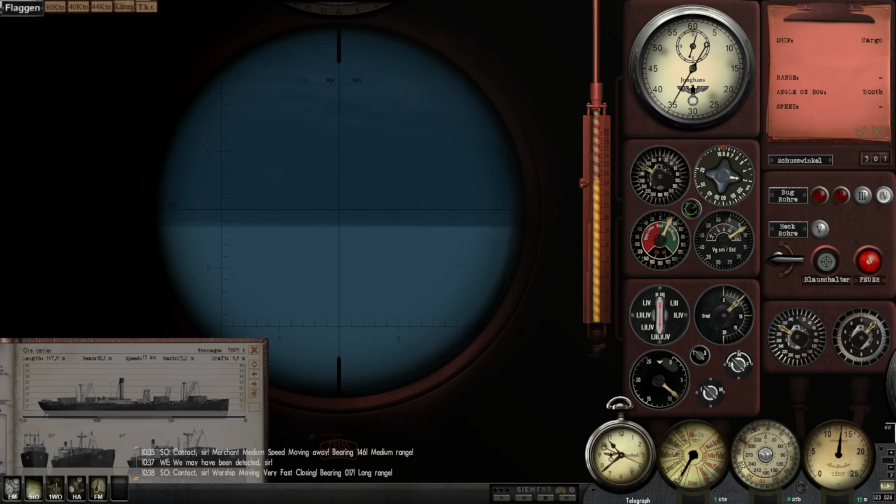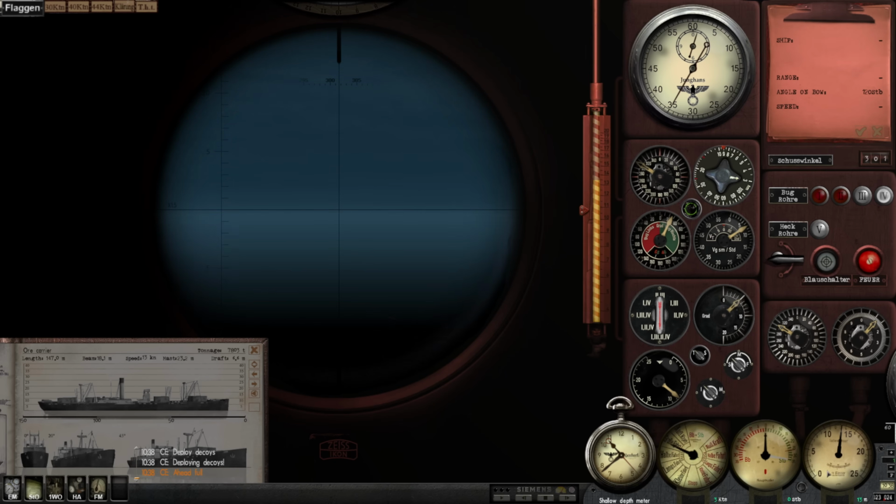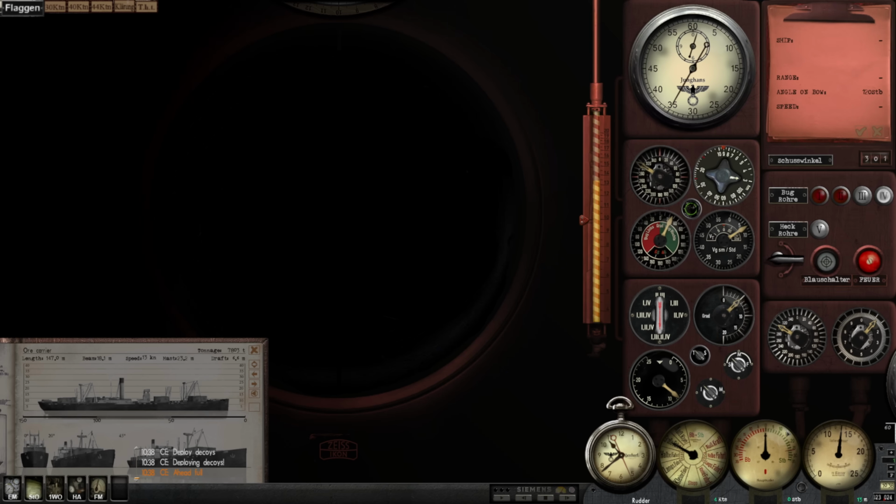Decoy right here. All ahead full. Hard to starboard. Come to 100, drop down to 180 meters.